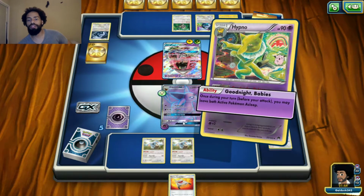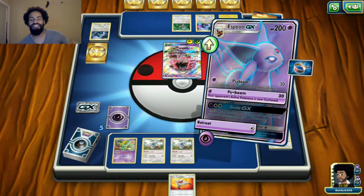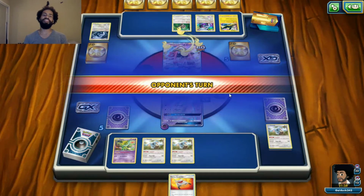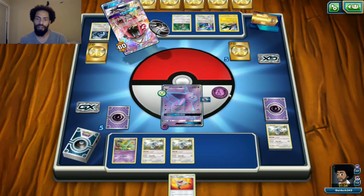Let's put him to sleep. No, let's not do that, because then I'll put myself to sleep. See, that's the hidden danger of the deck, is like you might just forget that not all your Pokemon can attack when they're asleep. So that's another reason I think I put Olympia in, is in case I accidentally do that, or for whatever reason if I'm asleep with the wrong Pokemon.